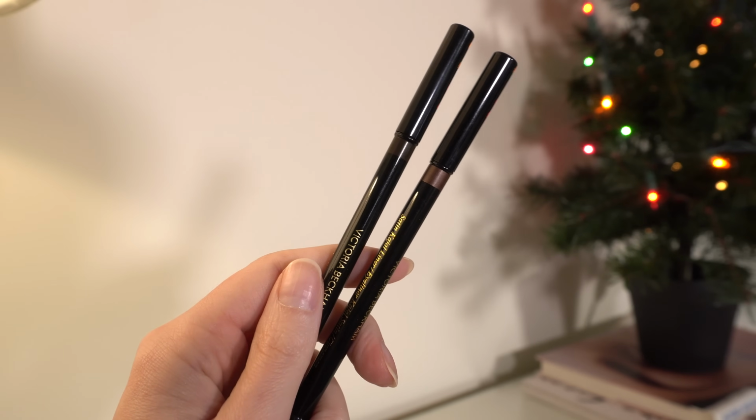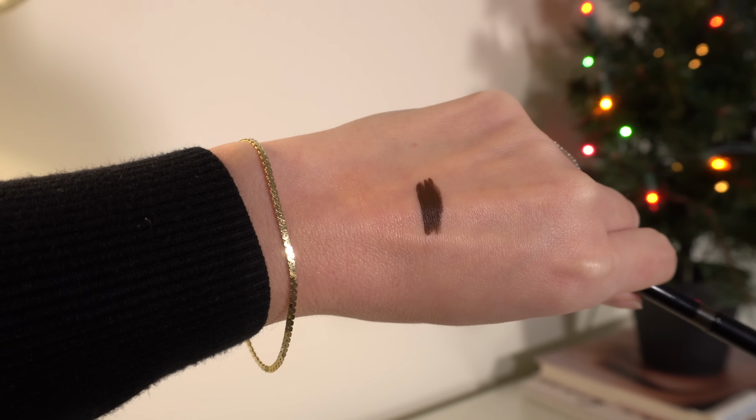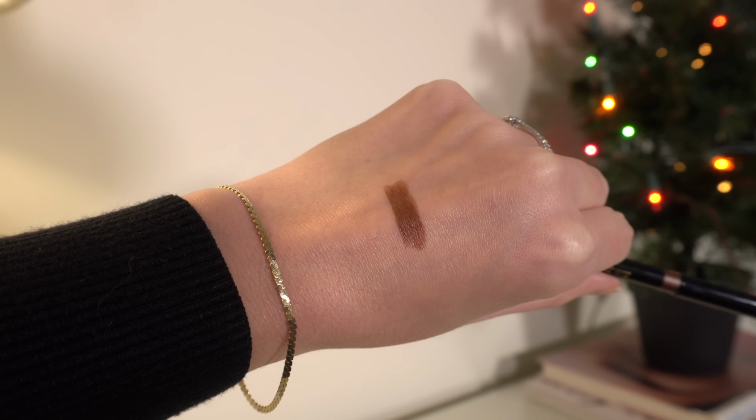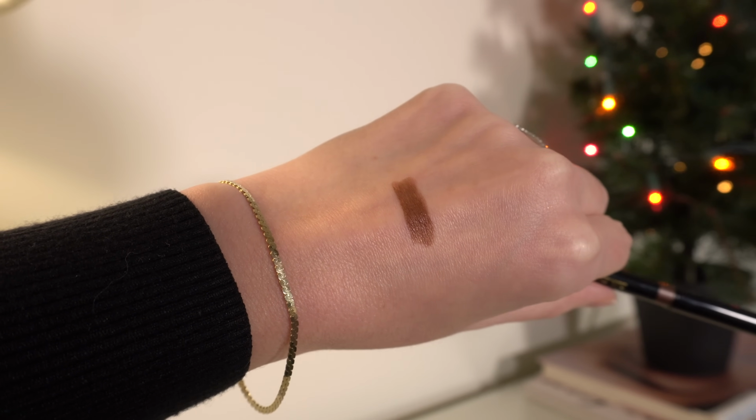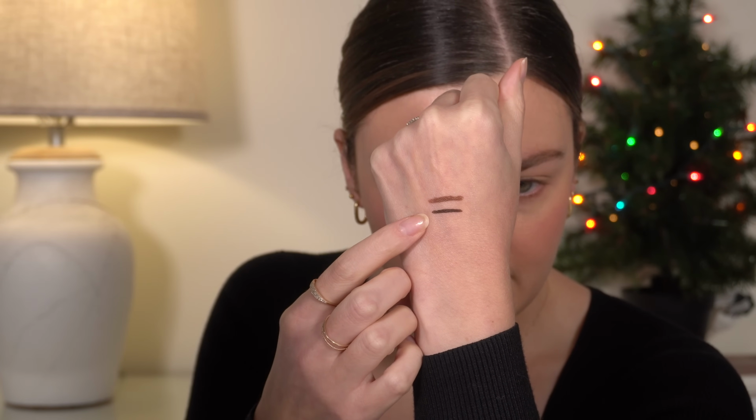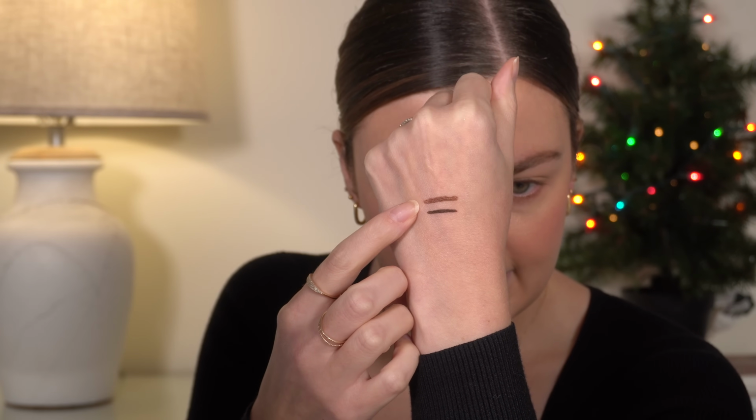So this is probably what she's most known for, I would say, the Satin Kajal eyeliners. I got two. I got the shade Cocoa, which is just a dark brown. I think that's one of the most popular shades, or the shade I've heard the most about. And then I got the new one, which is Cinnamon. I got this out already and swatched it because I couldn't help it. This color is the most beautiful, warm, bronzy brown. Oh my gosh, it's so pretty. So there's Cocoa, it's a very rich, dark brown. And then that one is Cinnamon.